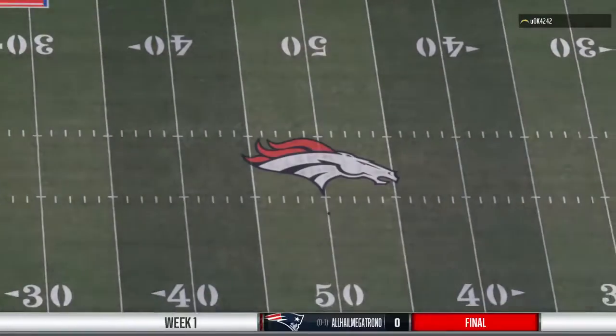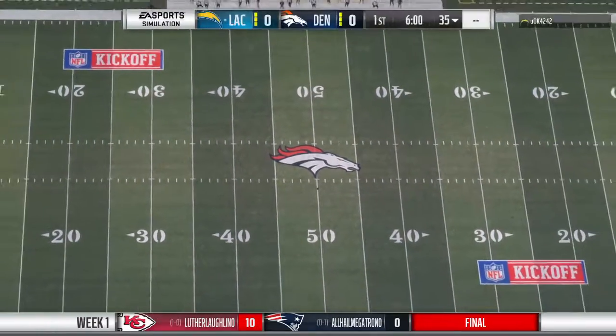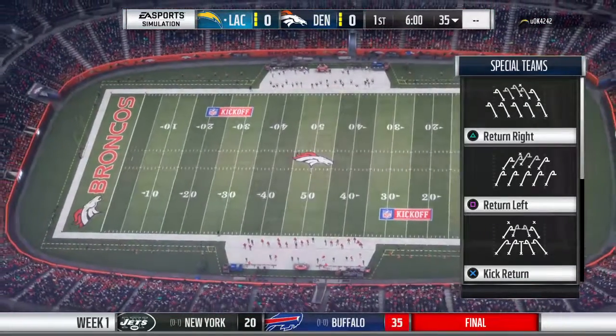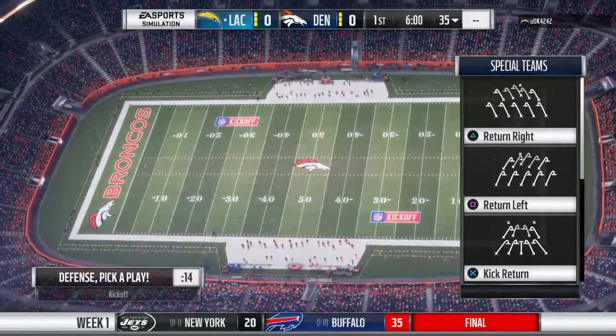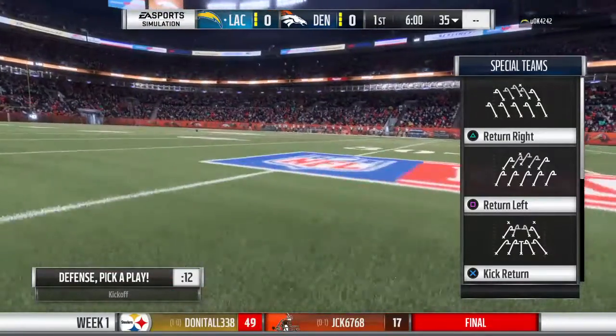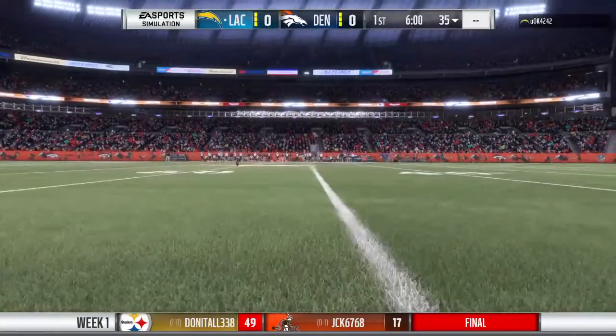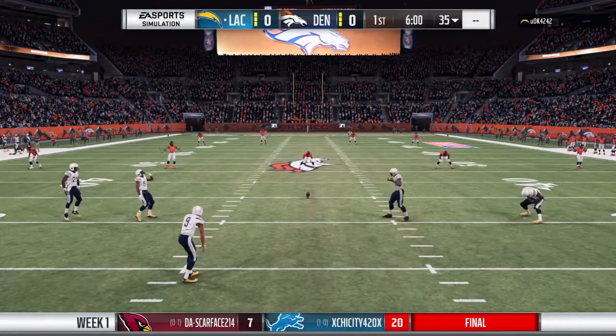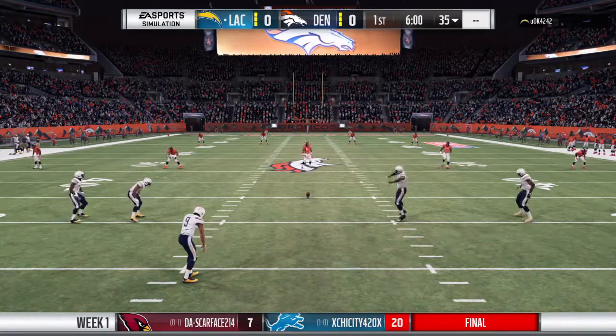Up against the Broncos. Larry, we are at the foot of the Rockies as EA Sports coverage of the NFL brings us to the picturesque city of Denver, Colorado. A moment ago, through a shower of pyrotechnics, it was the hometown Broncos taking the field as they get set to do battle with Philip Rivers and the Los Angeles Chargers.